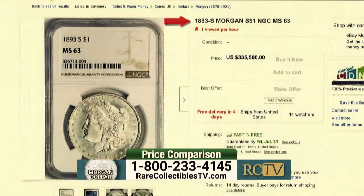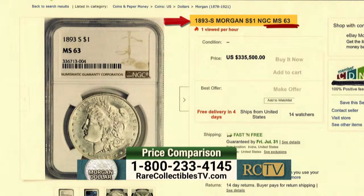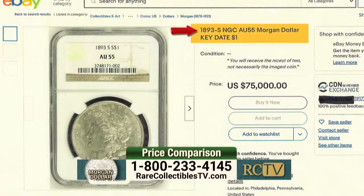And if you look at the values of the 1893-S Morgan dollar today, here's an 1893-S in MS63, a coin that's uncirculated. It's never seen the bottom of a cash drawer. That coin is valued over $300,000. Tremendous absolute rarity. But here's a lower grade specimen, almost uncirculated, a coin that was actually in a cash drawer and spent some time in circulation and in commerce. And it's still valued at $75,000.